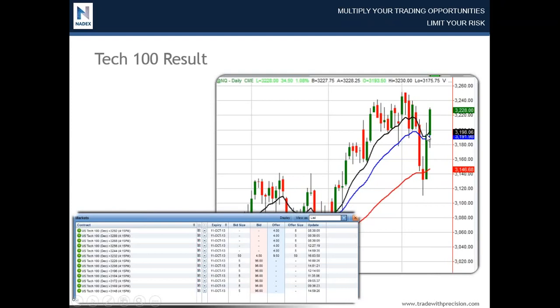So it's around the 31.92, which is about, let's say, 8 points from my strike price. What I like to do is look at the lower time frame and see if the lower time frame started to trend really beautifully.